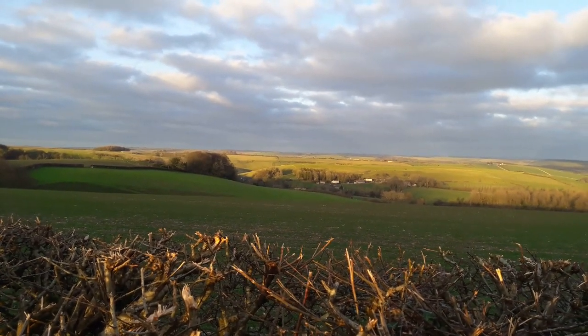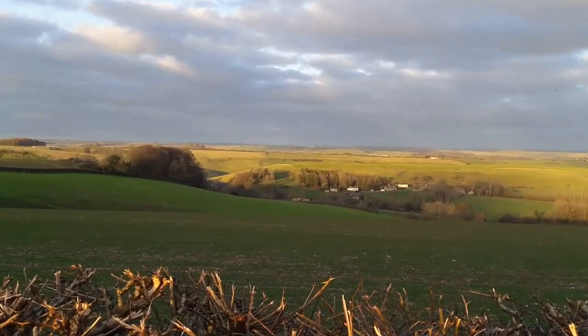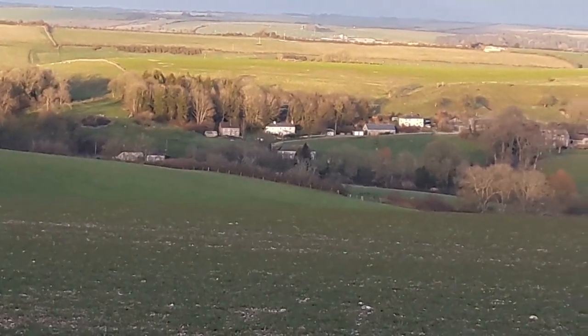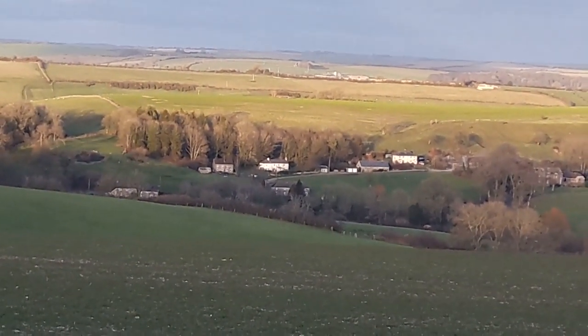Well, not far to go now. The low winter sun means that the afternoon shadows come early. And just going into shadow there, the village of Compton Valence, our destination for today. And all downhill from here.